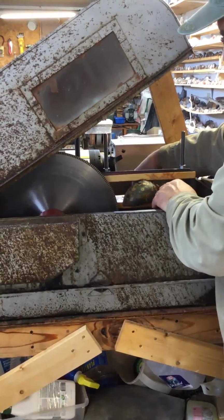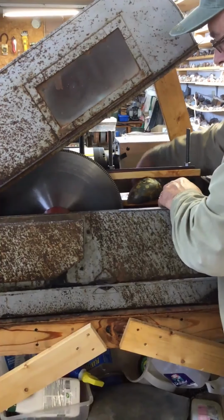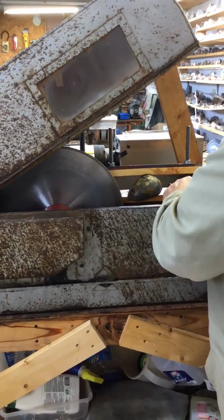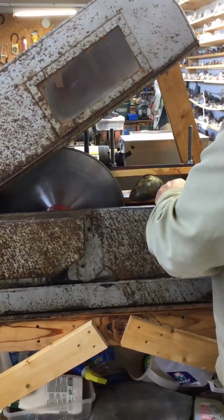So that's as far as I can bring it out. I'm going to back off about 5 or 6 turns. 1, 2, 3, 4, 5. That's so if I wanted to cut it again and cut a slab, I would be able to. I'm saving myself 5 turns.